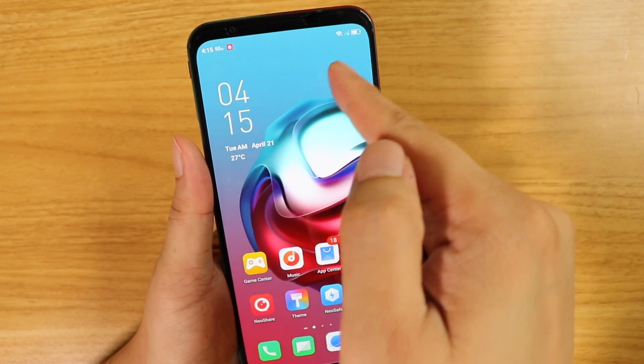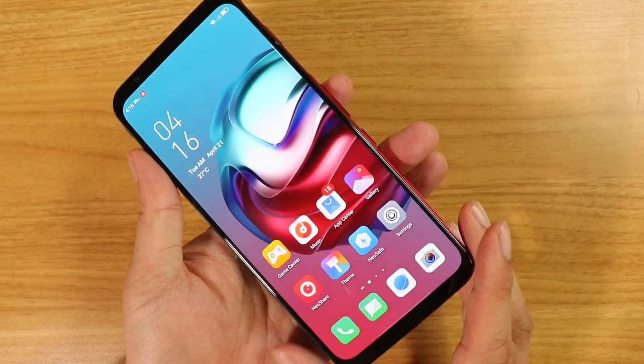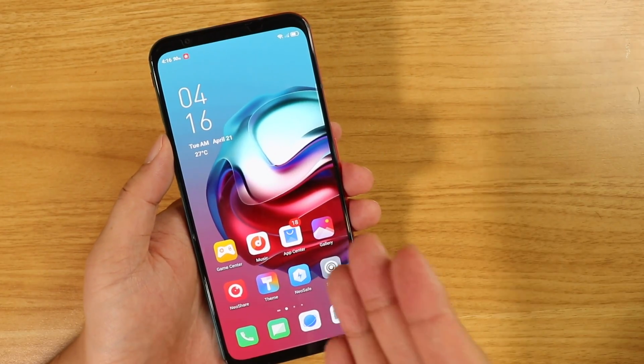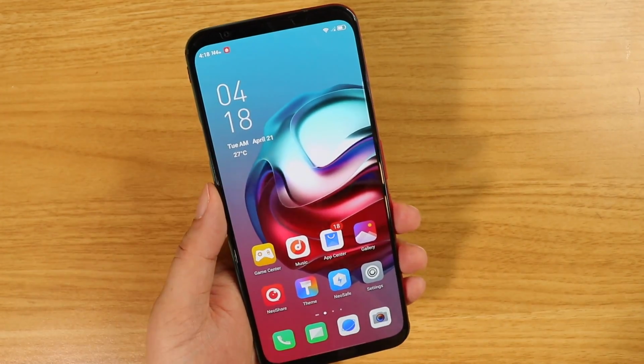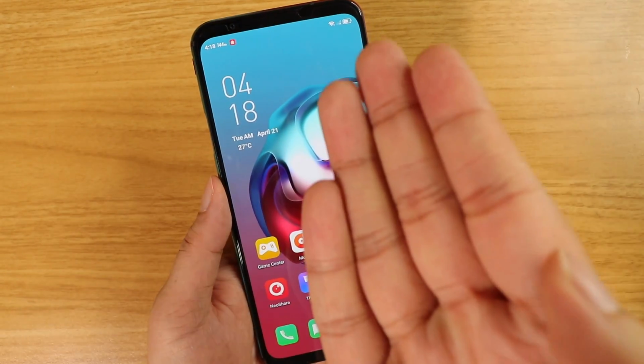And at the front, we get the selfie camera, 8 megapixels only, and the other speaker. By the way, the speakers are stereo, which is nice, just what you need for a full gaming experience. And of course, here we are at the main event, the most exciting part of the video, which is the display.